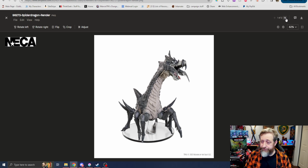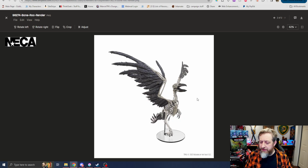It's fantastic. And then the Bone Rock, I mean, it's cool. I don't actually think we even have an official rock miniature, I mean, as in roc. From Wizards of the Coast, we have the Ember Rock from the Critical Role set from WizKids, but I don't think we have a rock miniature, at least from the newer sets of WizKids. So interesting that we're getting a skeletal version before we get the standard version. But anyway, there you go.